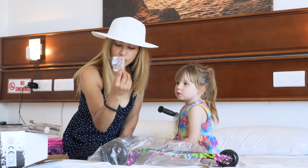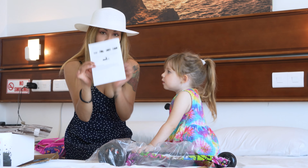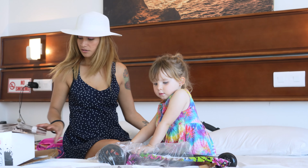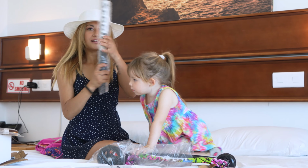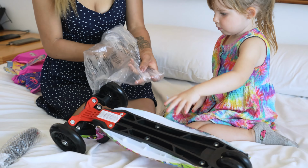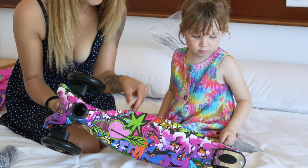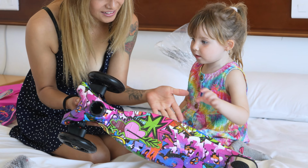For build our scooter, that's so good. We got the manual, that's very good too. And that's it. Let's do it. Let's build it, Mia. Let's make it. Wow, look at this.